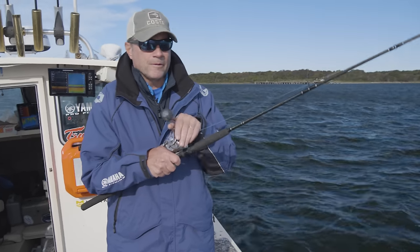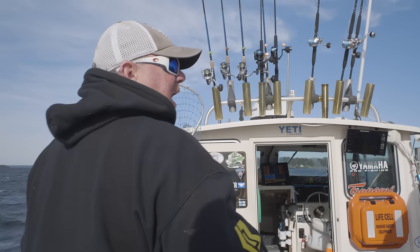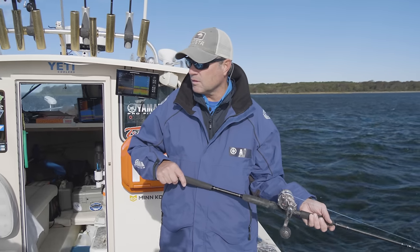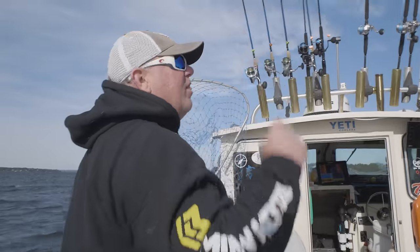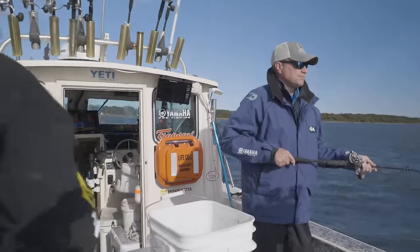Just hit the bottom. The more crabs that start chewing on it, it makes a noise. If you talk to divers, they say when they're down there, they can hear these things chewing on mussels. They said it's loud as it can be. Really? Well, that attracts more tautog. You're right.